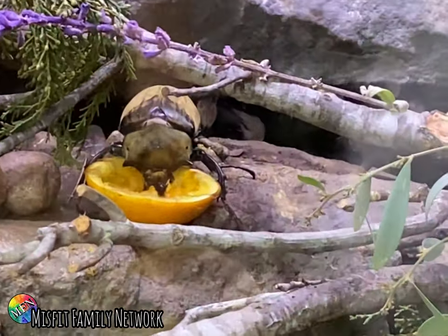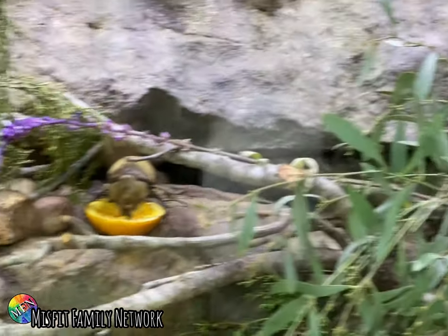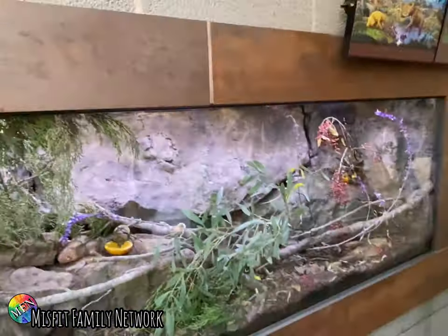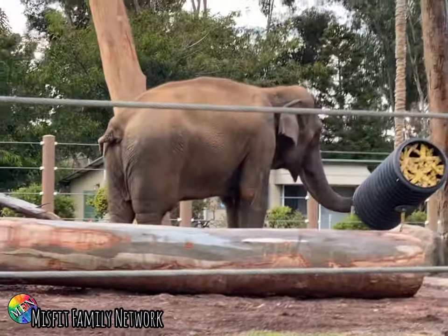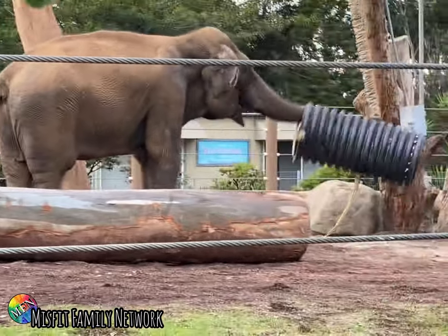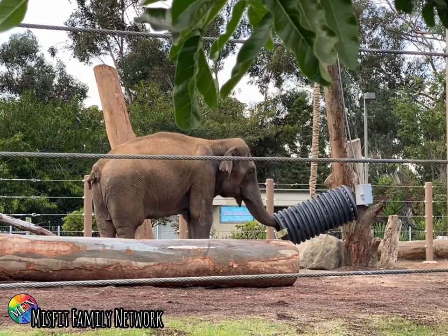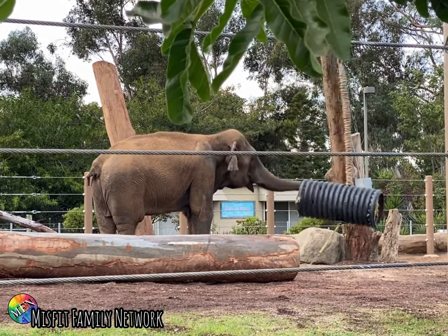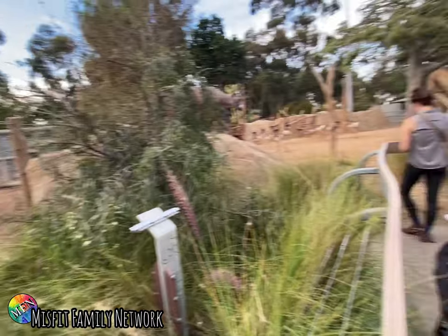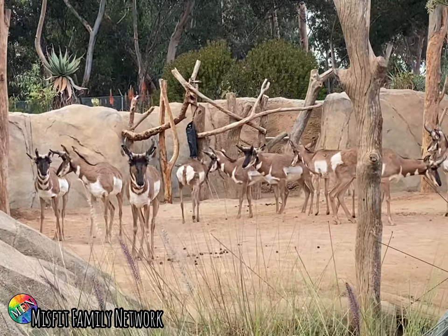Look at that big beetle. Right there, eating that orange. Oh, yeah. The barrier on that one over there. That's one over there, behind this. It's a rhinoceros beetle. Okay, let me take a look. Which one is that? It's fake. Yeah, they're fake. Oh, they're real.